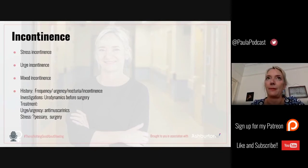And then I think in a primary care setting, it's not just about the history, and I totally appreciate time constraints, but you really should examine the patient as well, both abdominally and by pelvic examination, to determine whether there are any pelvic masses. Urinalysis is really, really important.